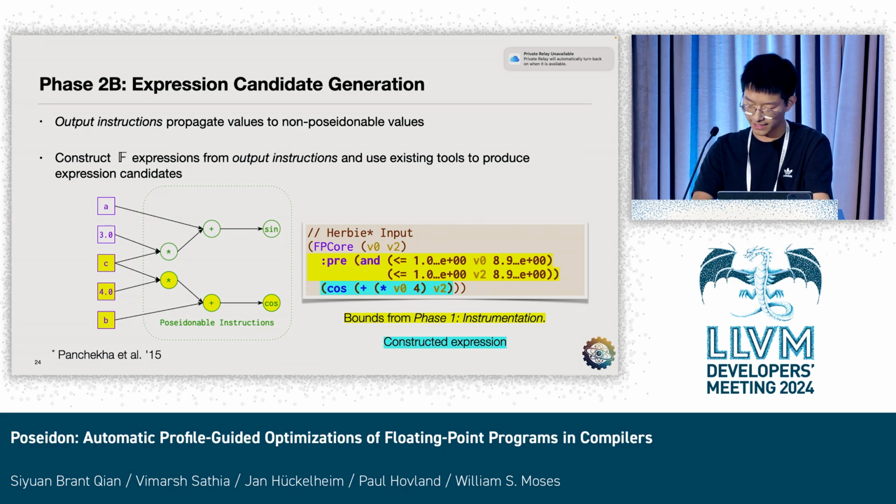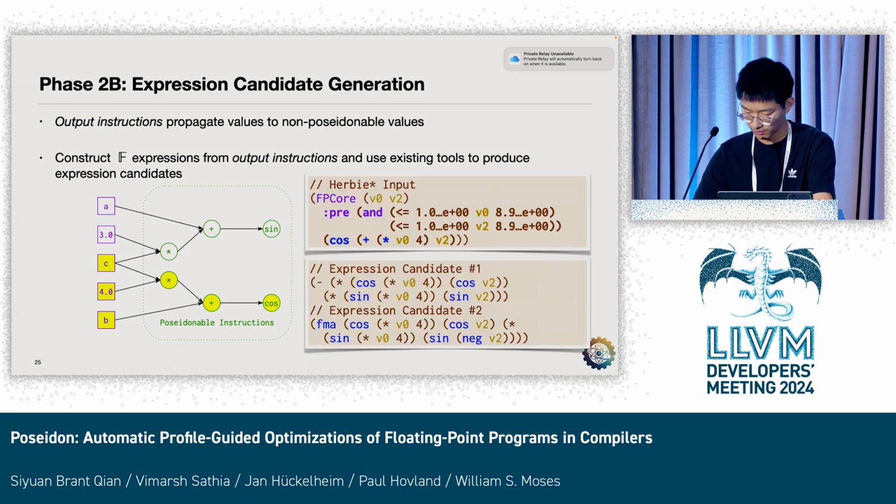For example, Poseidon can pass the cosine expression to Herbie, along with the input bounds it extracted in the instrumentation pass. Then Poseidon gets several expression candidates from expression rewriters and parses these expressions for later use.